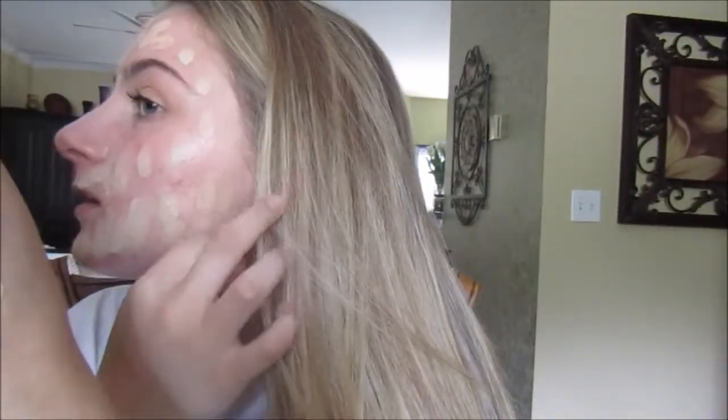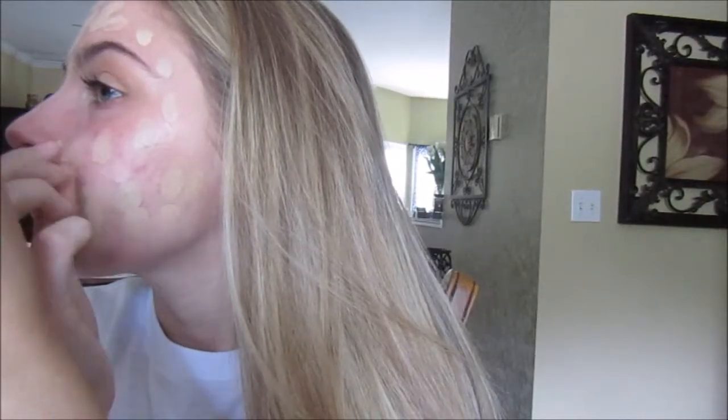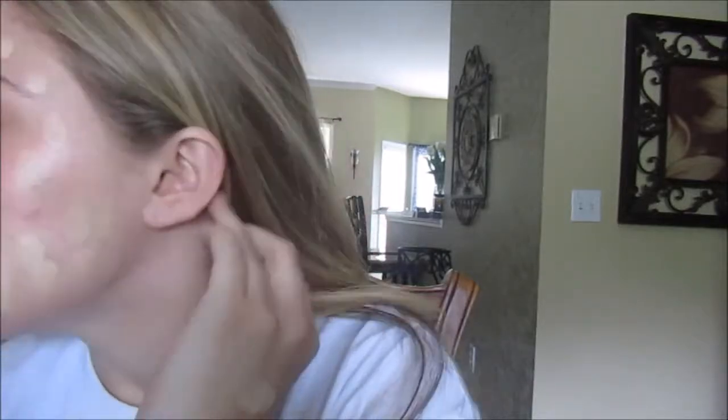So for my foundation, I'm going to go in with my Nars All Day Luminous Weightless Foundation. This one is in the shade Gobi. I think it's Light 3. I have a hair somewhere on my face. Where is it? I can feel it. And I love this color. I love this foundation, and I love Nars. So I'm gonna go ahead and blend that all in with my beauty blender.